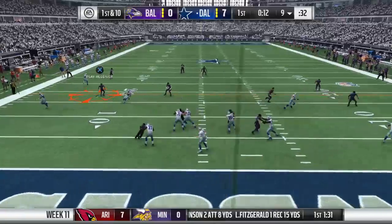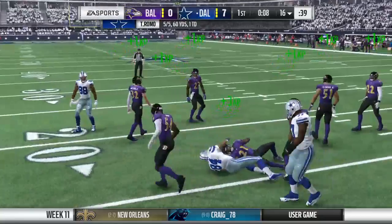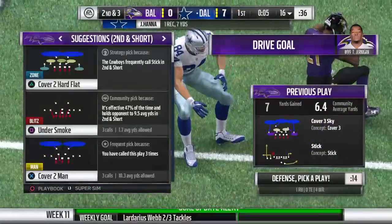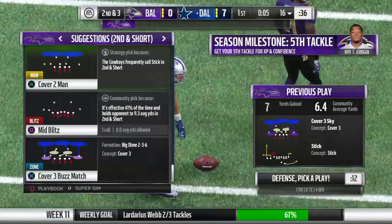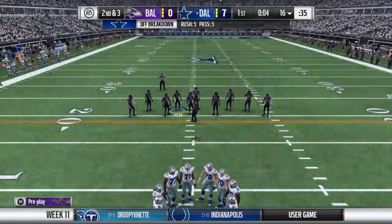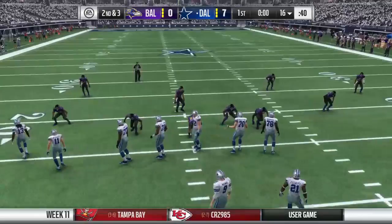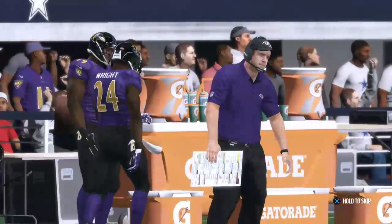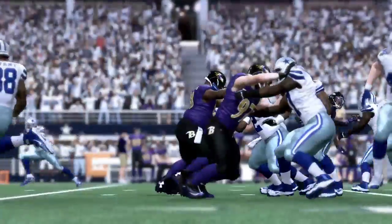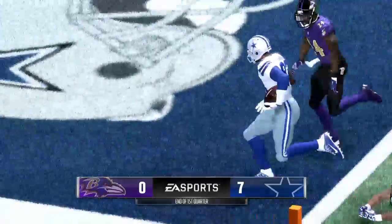After the interception, here's Romo. Quick hitter here, it's complete. And able to get it here to about the 16-yard line. Give him 7 on the play, and it'll be a 2nd down. And this should be the final play before the quarter ends. One quarter in the books. 7-0 is our score. EA Sports NFL Sunday returns following this.